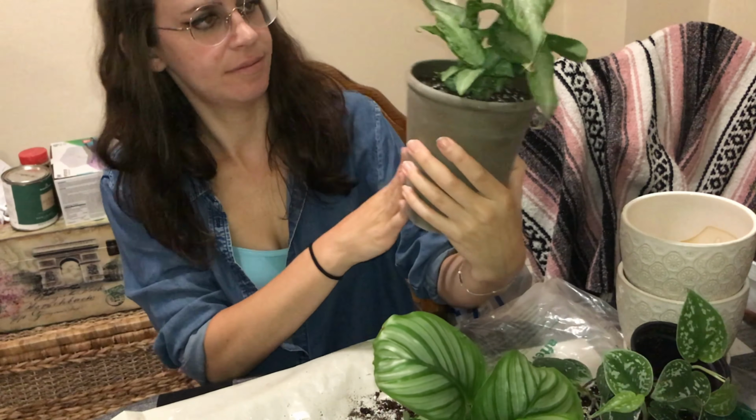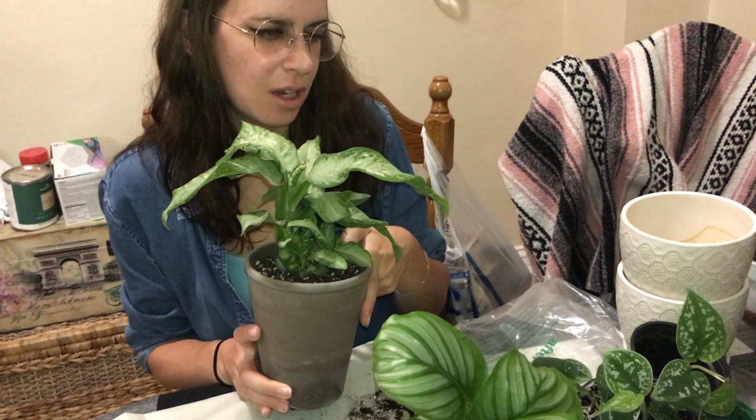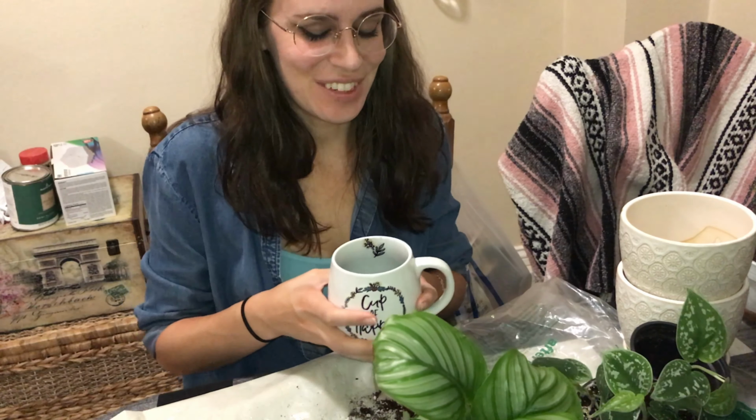That looks nice. This used to have an orchid that my boyfriend got me. I'm not good with orchids. I don't think I'm really good with flowering plants. Like, we just don't vibe, I guess. I don't know if that's a real thing or not, but I trust her. She's very smart.